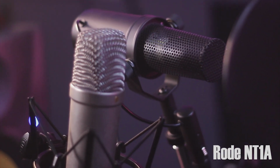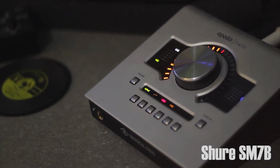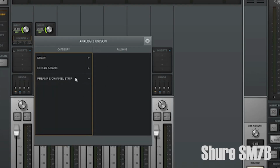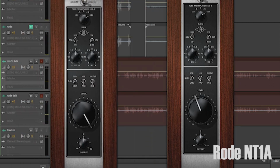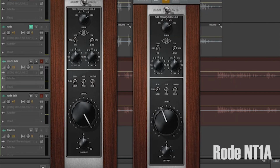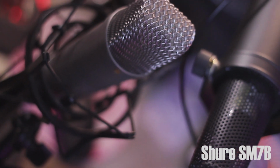We have both of these microphones connected to my Apollo Twin USB interface, and I have my UA610 preamp on. You will notice that the gain for the SM7B is a lot louder than the gain for the Rode NT1A. I have the level for the SM7B at 10, and the level for the Rode NT1A just above 4. For anyone that has the SM7B, I'm sure you know what I'm talking about. These things require a lot of gain.